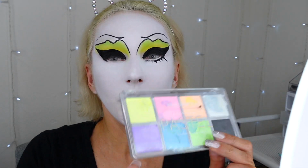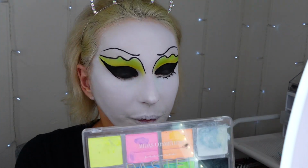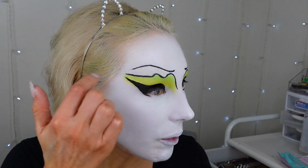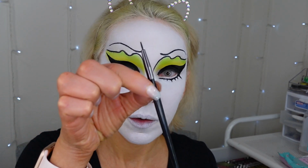So I've used a little bit of Midas Cosmetics pastels, and there's black here, so that was very helpful. I used that to clean up the lines. Very simple, just a small tiny brush that comes with it, and just go around.